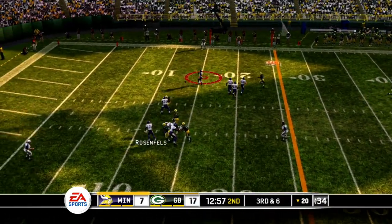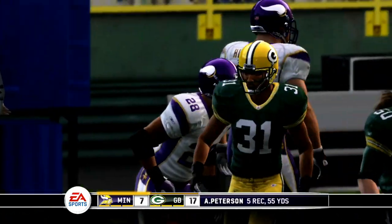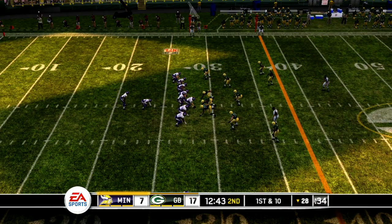Rolling right. Is there for the catch. A.J. Hawk is there on the tackle. The Vikings are doing a pretty good job in the passing game. The receivers are finding some space in the secondary, and the ball is getting there on time.